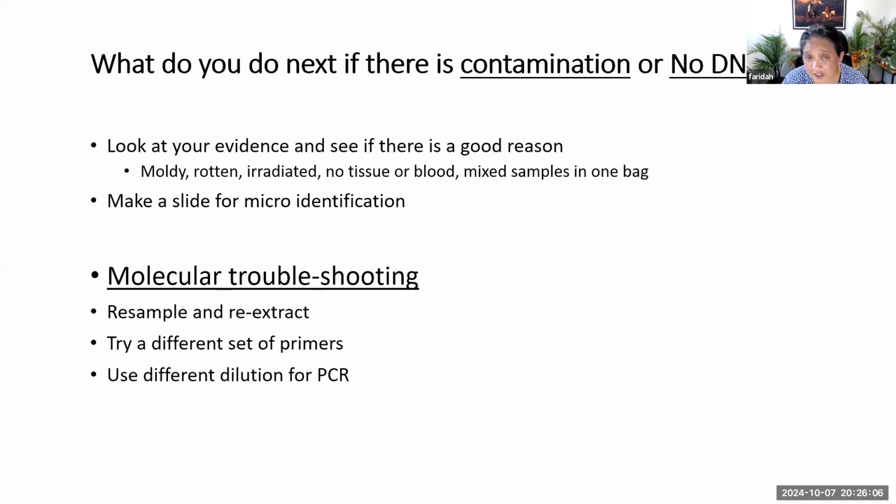We look at the evidence to see if there's a good reason why it is not what we think it is. And then we send it to Ingrid for micro identification. And if it's not possible and we need the answer to be to genus and species, we will try again. We will resample and re-extract. We will try a different set of primer, and we will use a different dilution for PCR.